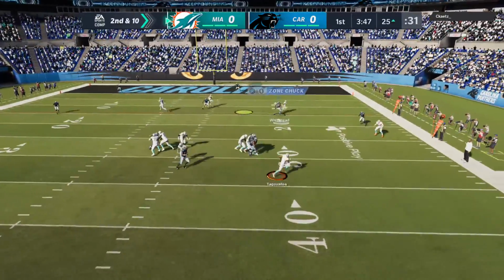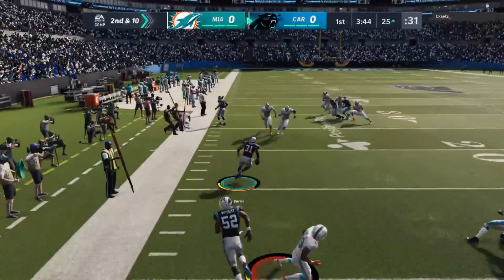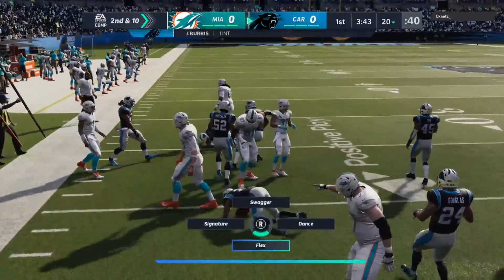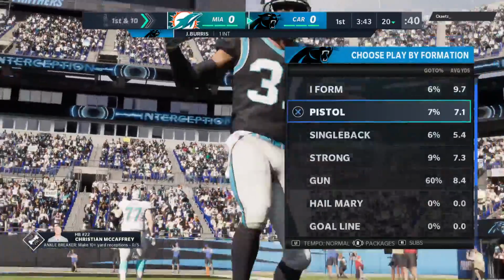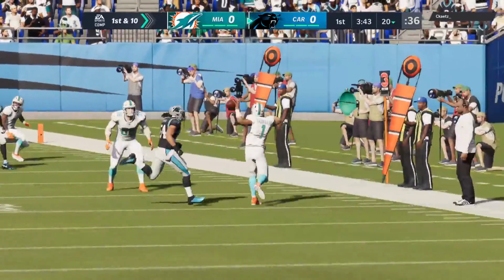Tagovailoa working out of the gun. Flushed out right. Oh, you saw that one coming. It's intercepted. Thrown back across his body. Picked up by Justin Burris, and he is going to get this one back to the 20-yard line.